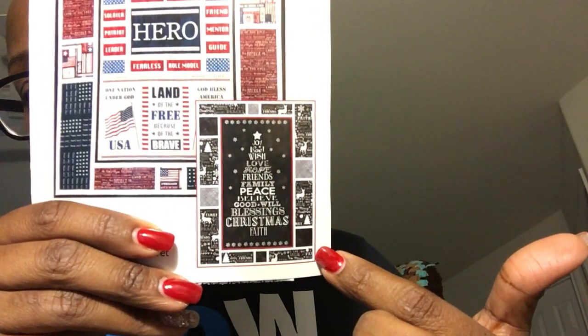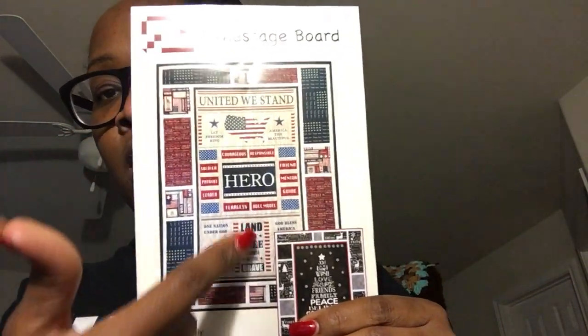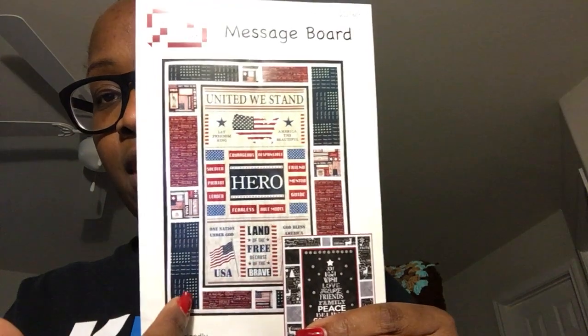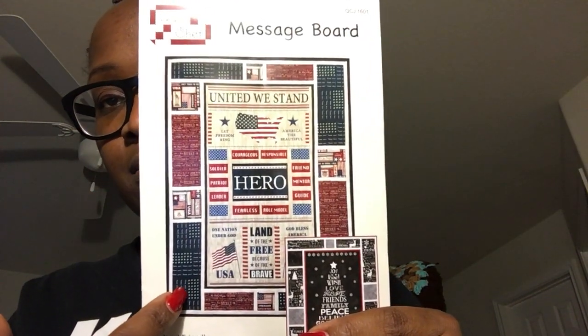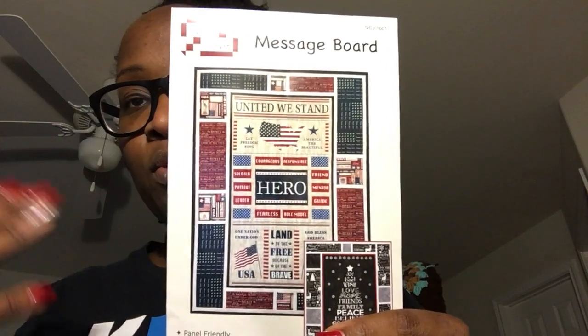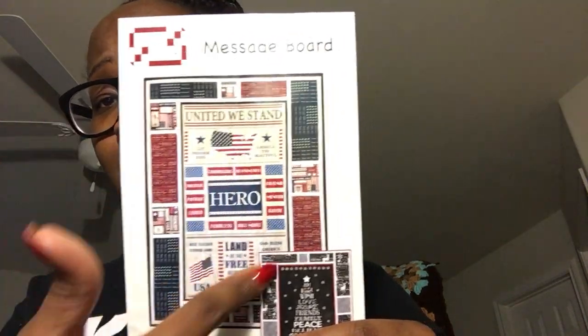This Christmas one. What drew me to this was the fact that you could have this paneled area. And I like this. To me, that just says that you can finish a quilt faster. If you need to do something for someone, whether it's a gift, I think this would also be a great design for a baby quilt. And you can do anything you want to do in here.